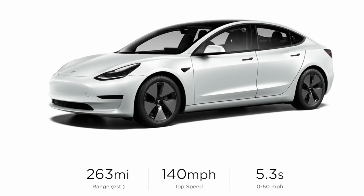And then finally, the Tesla Model 3 did have a substantial jump in range.